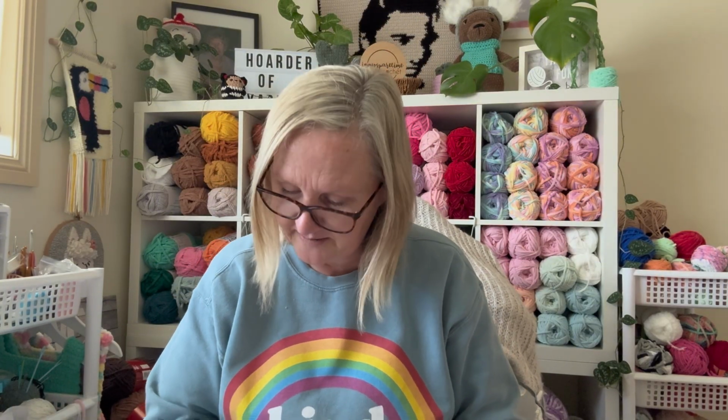Absolutely gorgeous. Looks like it's done in acrylic yarn there, and I just love the little Joey popping out of the pouch there. I think he is wonderful. So great job, Helen, and thank you for participating and sharing on Instagram.